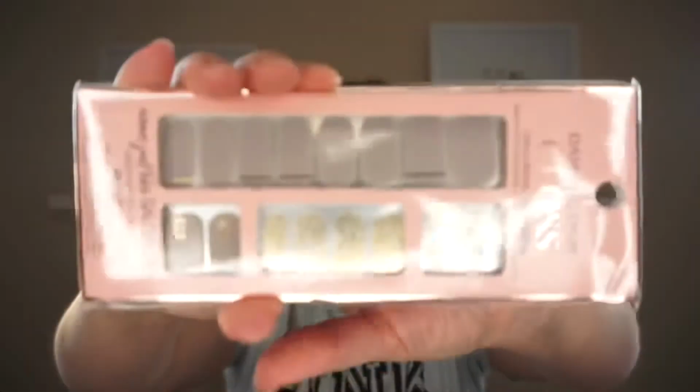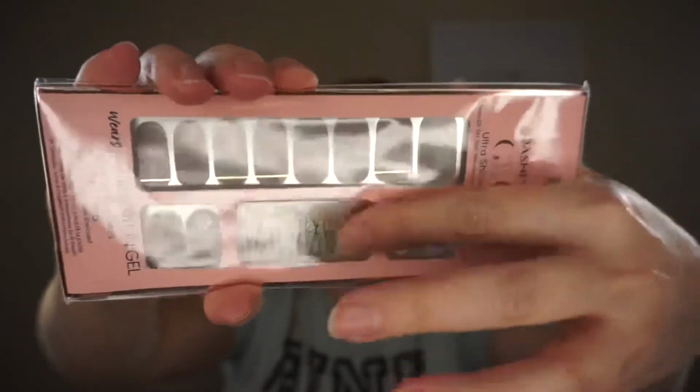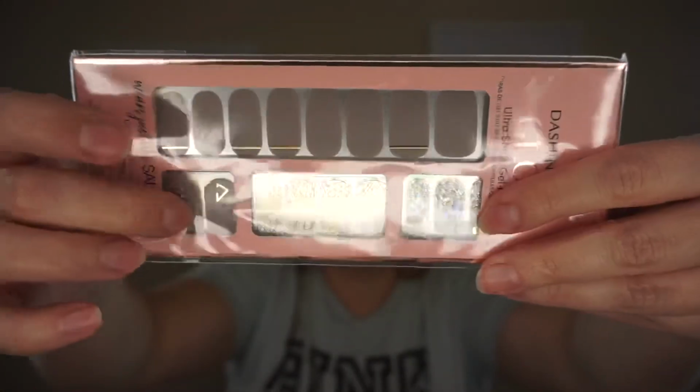Okay, next thing I see is the Dashing Diva Gloss Ultra Shine Gel Palette. These are salon gel nail strips. And it says there's 34 strips in here, and this is what it looks like. Super pretty. So it has a gray up here, then these kind of sparkly ones down here, like detailed ones. So that's really nice. These are $9.